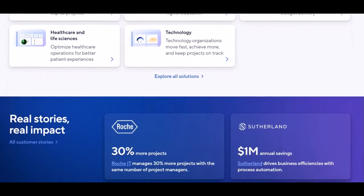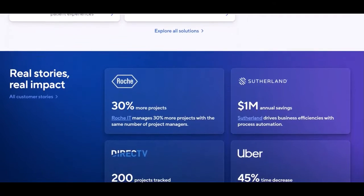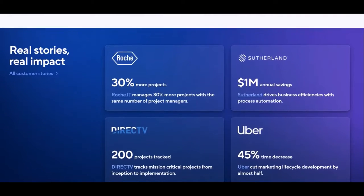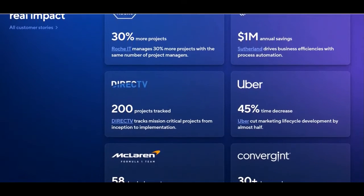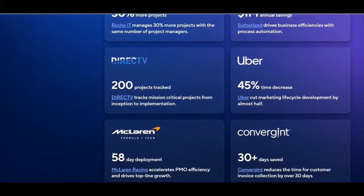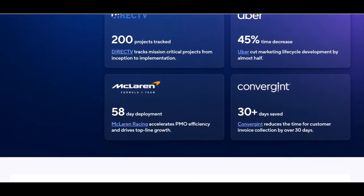As a project management expert, I understand that cost is always a factor in professional development decisions. Smartsheet offers a tiered certification program designed to validate different levels of expertise. The cost varies depending on the specific certification level and how you choose to prepare for and take the exam.